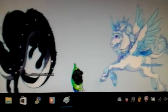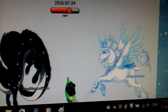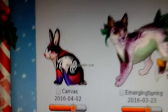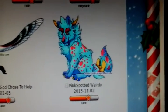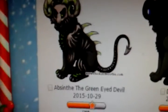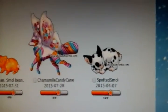And then, you've seen these before, I think. But then they've got this little dog thing, and one of the diamond unicorn things. Then a few of these may be new. Then we've got Canvas, and then this little cat. And then the dinosaur, which I think you've seen, but I'm not sure. This weird, I didn't know what it was, so it's a pink spotted weirdo to me. And then we've got these two. We have this deer, a little octopus, and I think these are new, maybe, possibly.